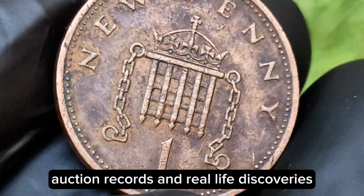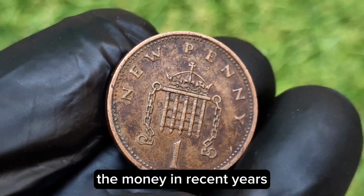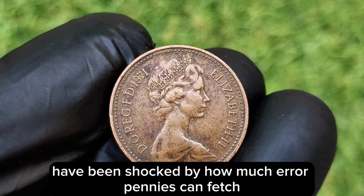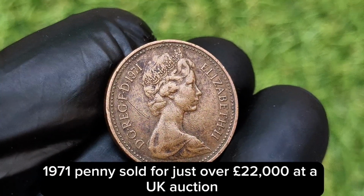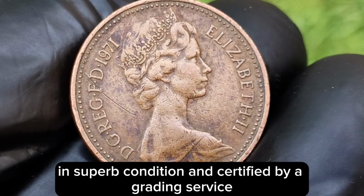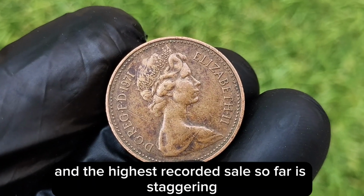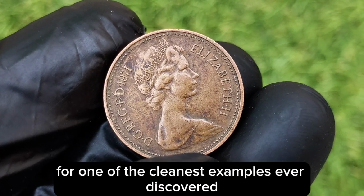Auction records and real-life discoveries. Now let's talk about the really exciting part, the money. In recent years, collectors have been shocked by how much error pennies can fetch. Some examples: a rare wrong planchet 1971 penny sold for just over £22,000 at a UK auction. Another, in superb condition and certified by a grading service, reached an eye-watering £29,000, and the highest recorded sale so far, a staggering £33,000 for one of the cleanest examples ever discovered.